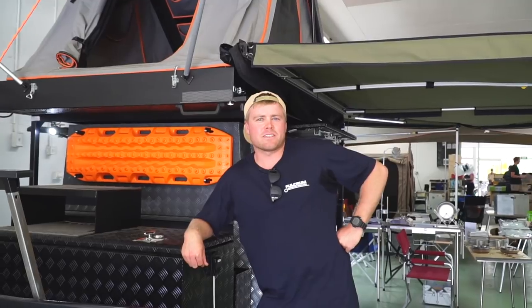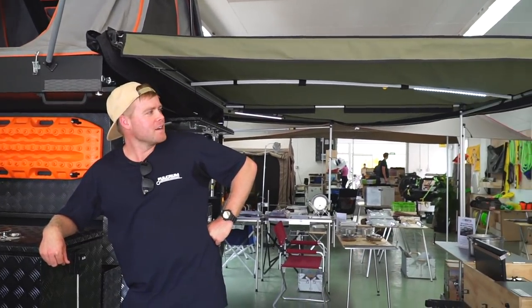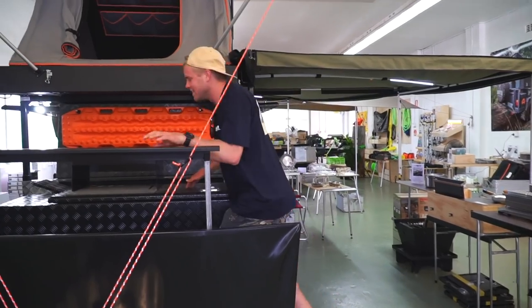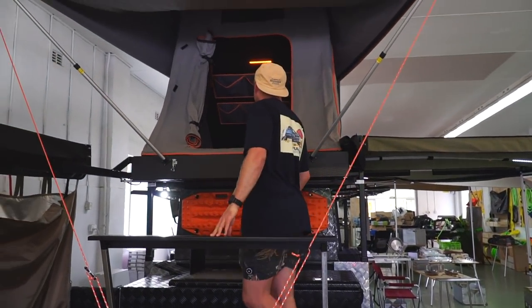Super cool. They have so much stuff here. It's incredible how much stuff they have. But yeah, just having a bit of a tour of the shop, having a look around all the gear. Luke's showing us what's going on, and then we're going to head out to the workshop in a minute.